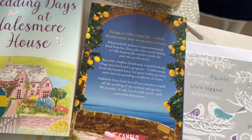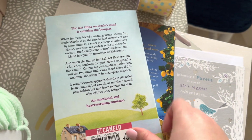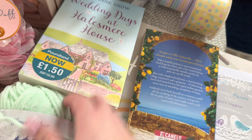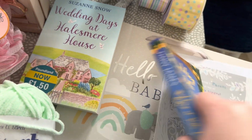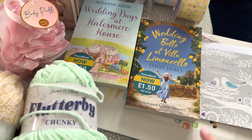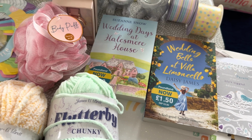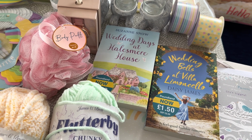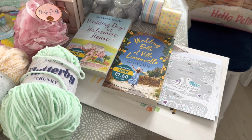So again, you can always pause to read the blurbs, but I just thought they sounded like really nice, easy reads. And I'm just so overwhelmed at work at the moment that I don't want hard, difficult reads. I just want something that's really easy, a nice predictable ending that I can just sort of read and devour quite quickly. So that's why I've been picking up quite a lot of cheap books.